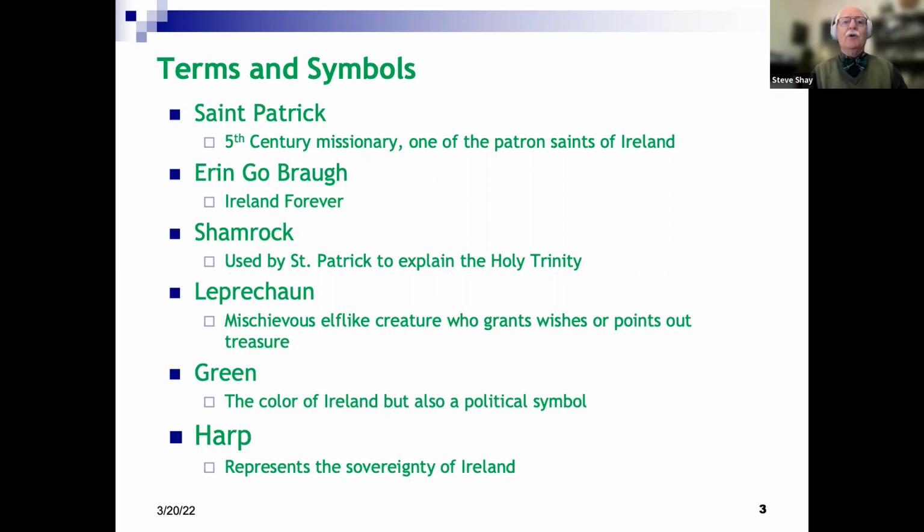We'll see lots of shamrocks. Those were used by St. Patrick to explain the Holy Trinity. We'll see plenty of leprechauns. They're the mischievous elf-like creatures who grant wishes and point out treasures. We're going to see lots of green. Green is the color of Ireland, but it's also a political symbol. And we'll not get into the politics. And then harps, and harps represent the sovereignty of Ireland.